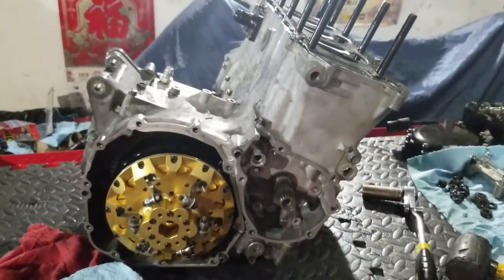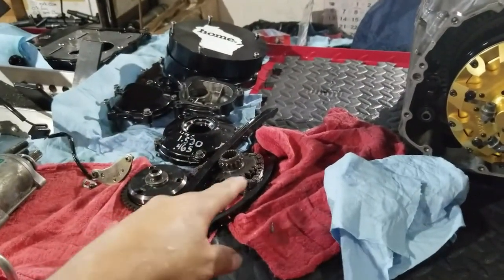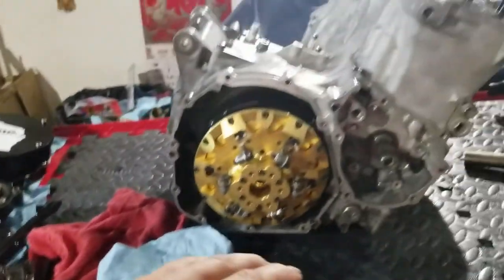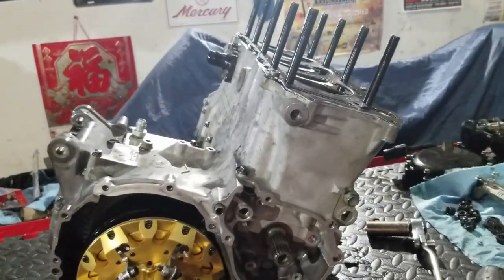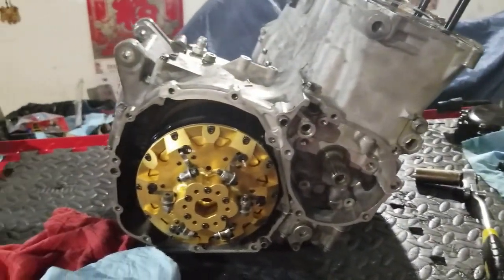So here's where we're at. Trans is in, cases are all together. I'm gonna start putting the cam chain in and the starter drive and everything, clutch cover back on. Still gotta get the head on yet, but obviously I gotta do all this stuff first. Making good ground, starting to get a little bit tired though. So I'm gonna keep going with my plan.